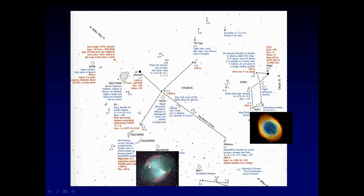And you can see an object that looks something like this. Now this is in reasonably dark skies. Now both of these are in color because these are photographs. By your eye, these will come up in grays and blues, and they're still very spectacular, even by eye.